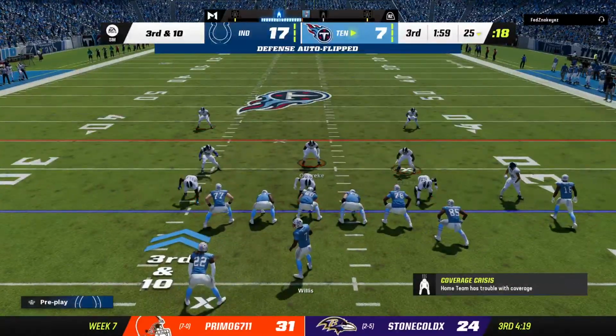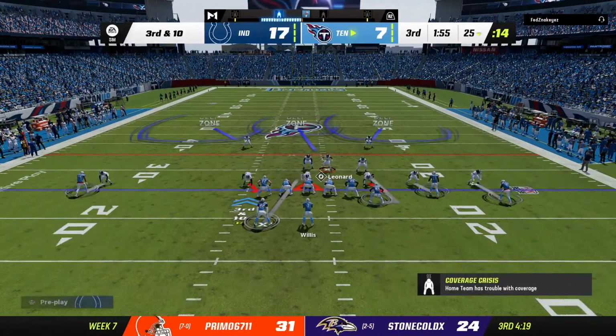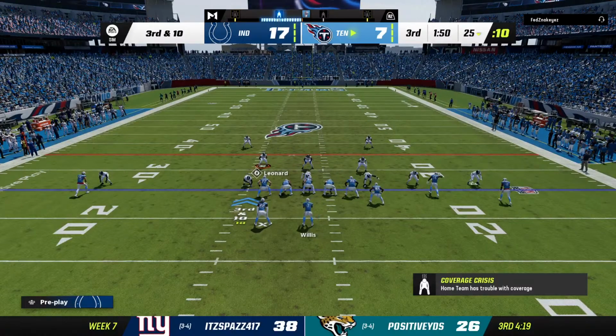They just took another sack right there. And the offensive film session tomorrow may be a little longer than it normally is. Not a lot of positive grades will be handed out thus far.